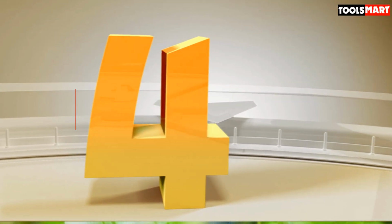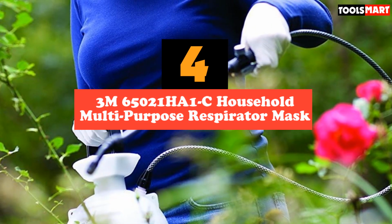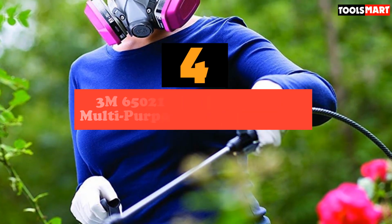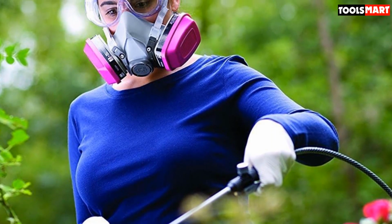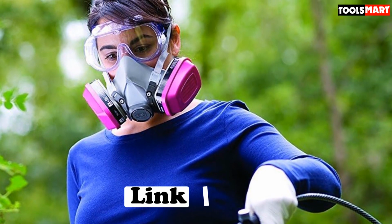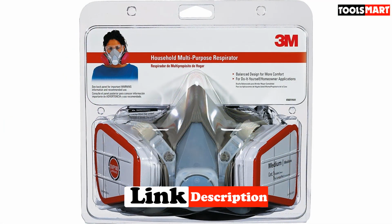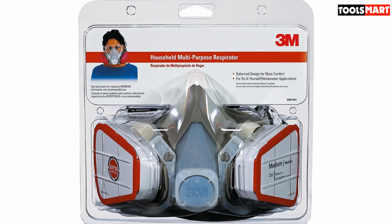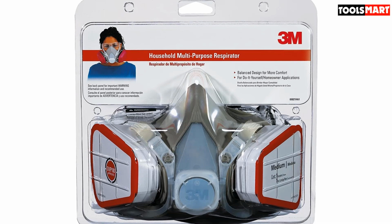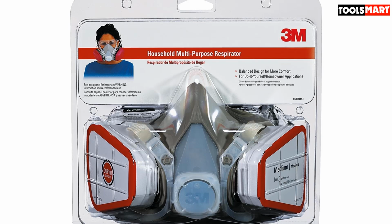Up next in the 4th place is the 3M65E21 Hot 1C Household Multi-Purpose Respirator Mask. The design of any product meant to keep you safe and adequately protected has to be incredibly balanced. Its design must also meet all the necessary safety requirements listed by the various safety organizations within the state it has been designed. For respirator masks, there's so much detail that goes into their construction, primarily because they are meant to keep us safe from toxic substances in our homes or workplaces.